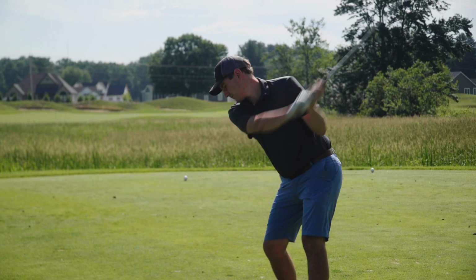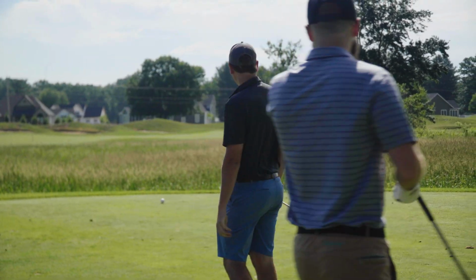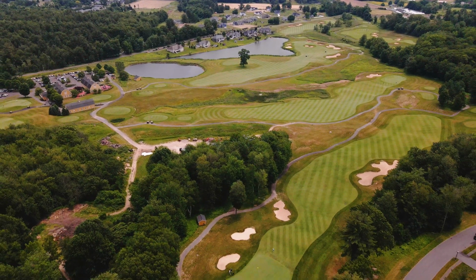I would consider the ranch to be kind of like New England's take on a modern style golf course with a little bit of a linksy feel, especially on the first few holes and also kind of the start of the back nine and finishing off on the back as well. It's a very, very cool course.